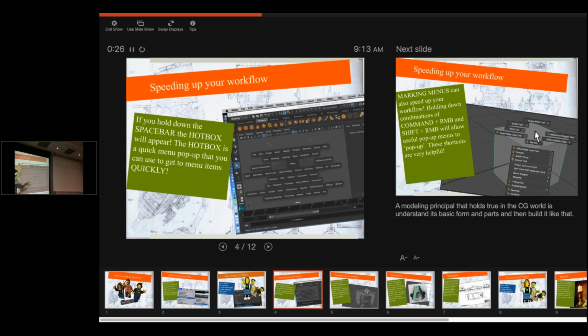And what the hot box is basically all of the main menu items that you could look for. And so what you'll notice is, again, if you look at your modeling one, you see, you know, mesh, edit mesh, and all that kind of fun stuff. And those things are all up here, mesh, edit mesh. And what you can do is hold down the space bar and go right to the tool you want rather than having to go up to the top and go click it and look for the thing you want.